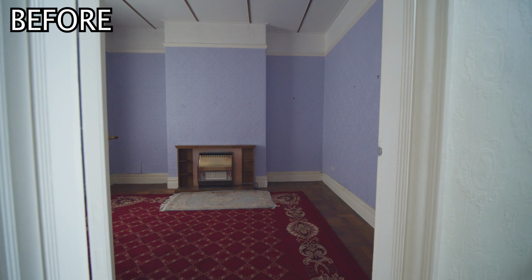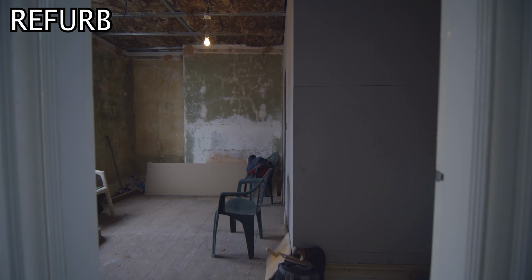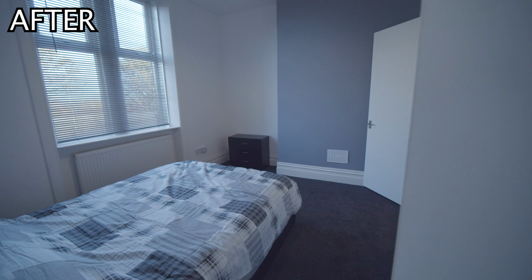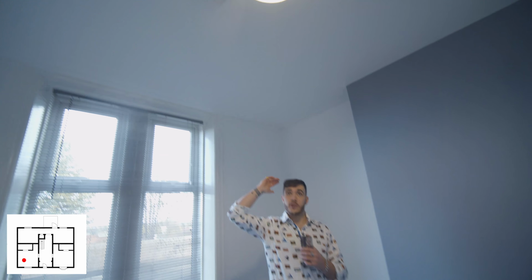But before, this room obviously didn't have the ensuite. It went all the way back to that back wall. And it was just a standard living room with grim wallpaper, awful carpets. We then ripped it all out. We had to drop the ceilings, we had to put in all the acoustic insulation.